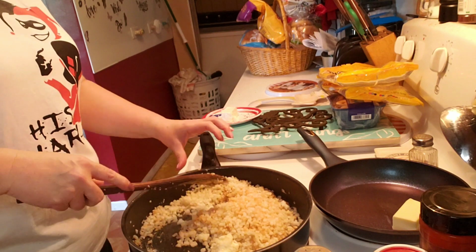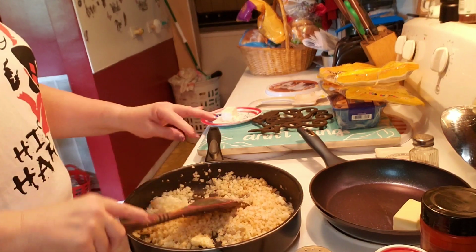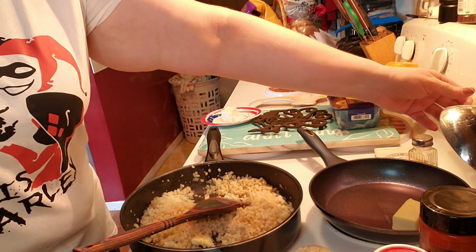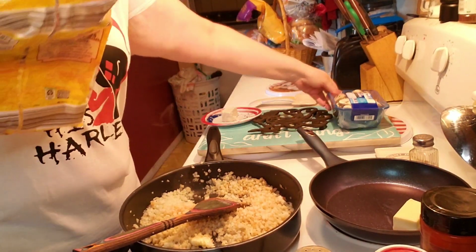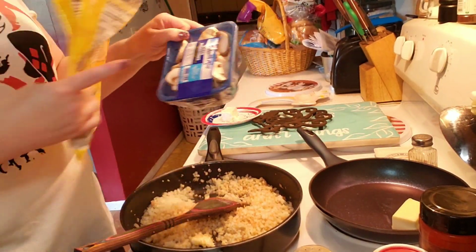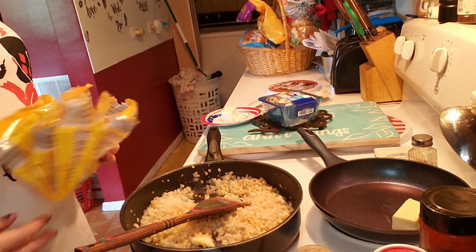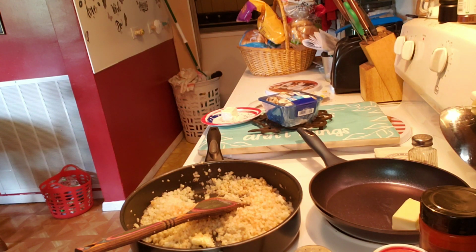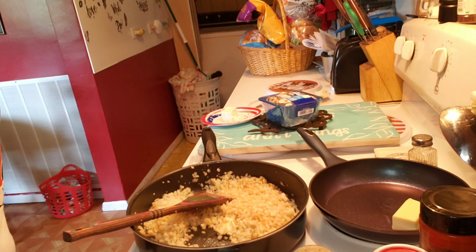Slinging it everywhere. Alright, so while this is cooking up, I'm going to turn this back eye on as well. This is going to be what I saute the mushrooms in. I have the mushrooms here, and I'm just going to dump this whole thing in there. I'm not even going to chop them up because they will cook down some, so I don't really need to chop them up.